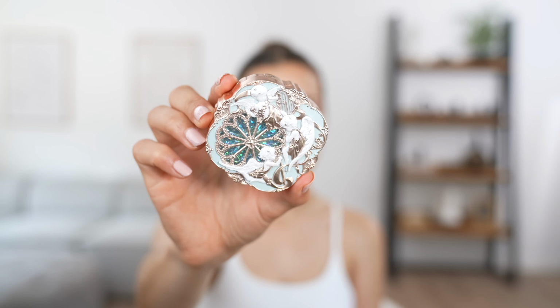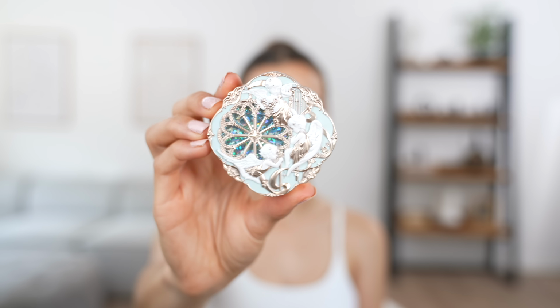However, in terms of product packaging, I think my favorite product packaging has to be this blusher. It is just a work of art.